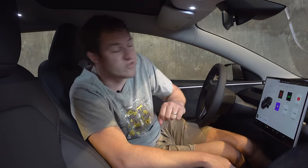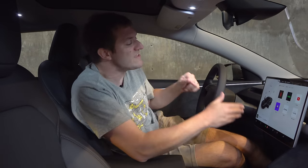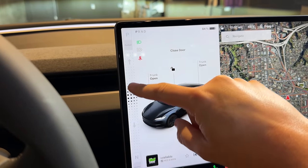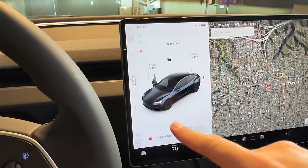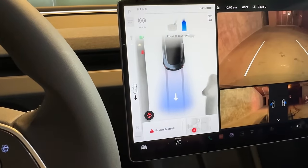If you want to go into gear and actually drive the car, you have two choices. No longer a stalk, but instead get in the car, put your foot on the brake, and this display appears on the left side of the screen, allowing you to drag the car upwards to go forward, go into drive, or drag the car backwards to go into reverse. That's how you can select gears.